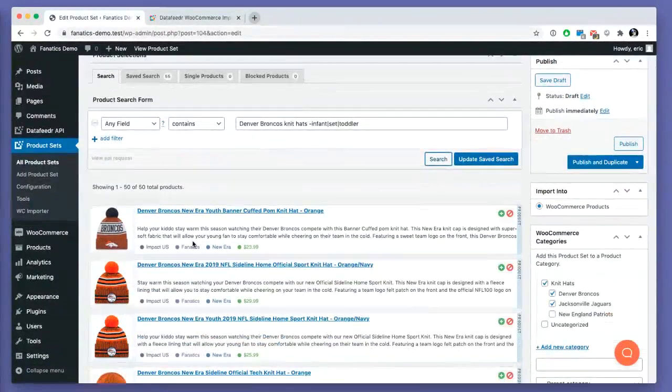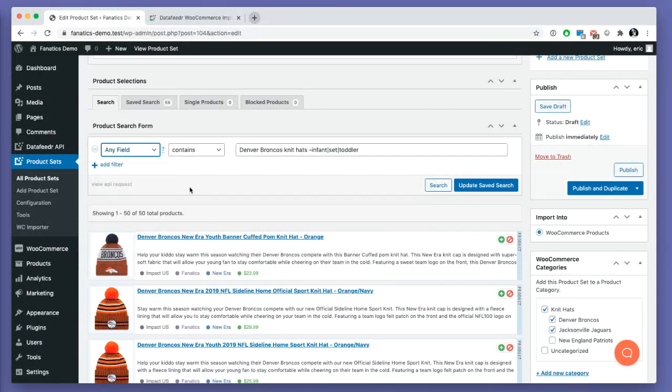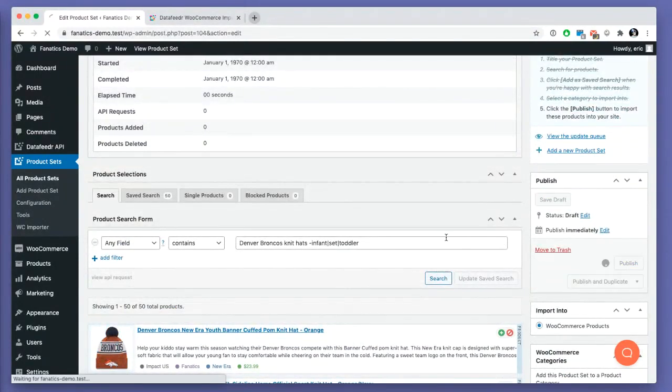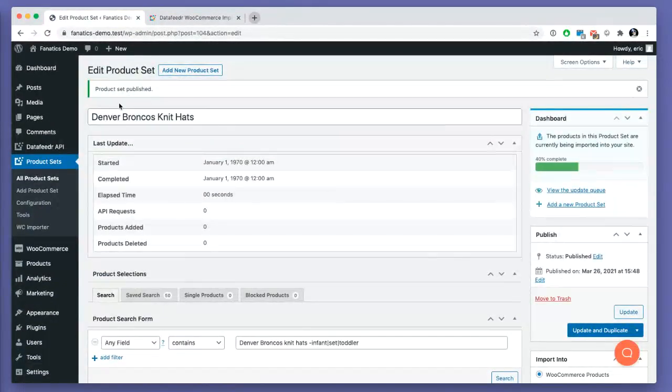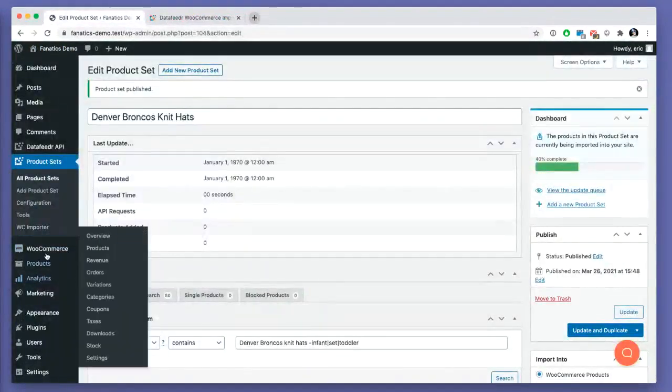You can do a lot more stuff with the product search form. There's a whole lot of filters you can use, and I will get to those in just a sec. So I'm going to update the product search and then publish this. And so let's go. So that's already updating. Let's go take a look at the website. And I hate this theme, so let's fix that.